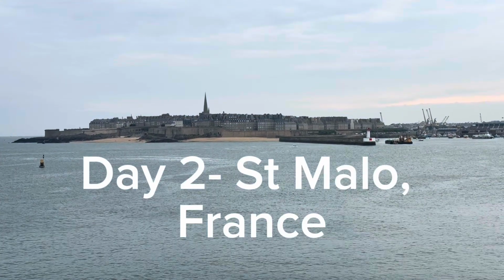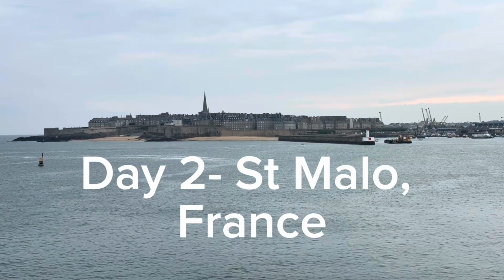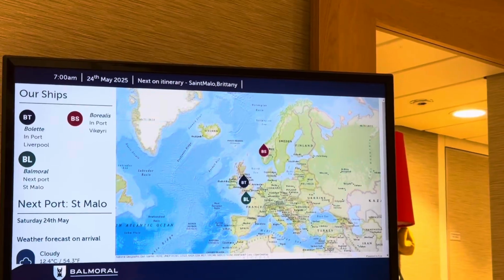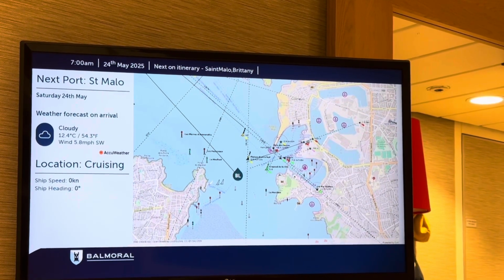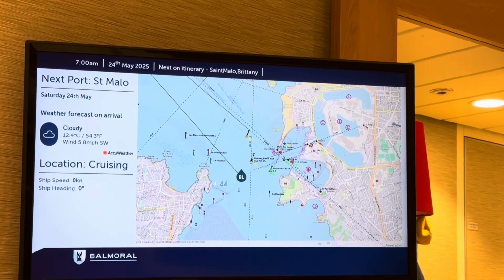Our first port of call was the stunning walled city of St. Malo, on the northwest coast of France. We arrived on day 2, and since Balmoral was anchored in the harbour, we tendered into port, a little boat adventure of its own.